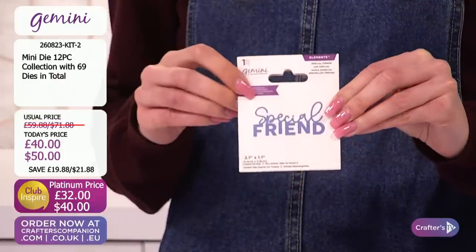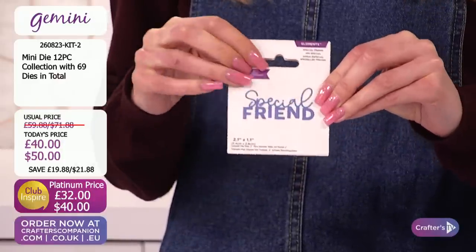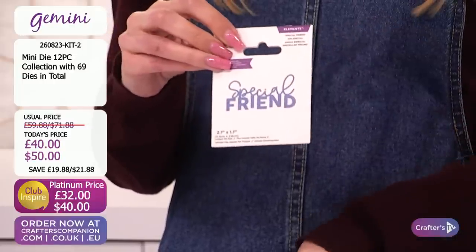Next up, special friend. Again, love the mix of fonts. You could be cutting off the special and it could just be friend, but however you're choosing to use that, it's definitely one that you'll be using time and time again.